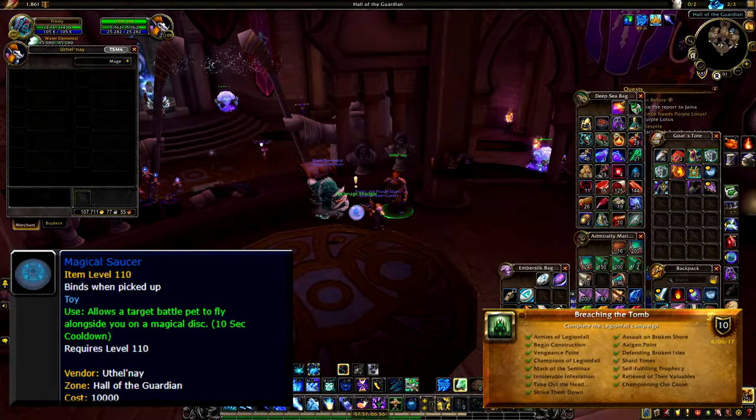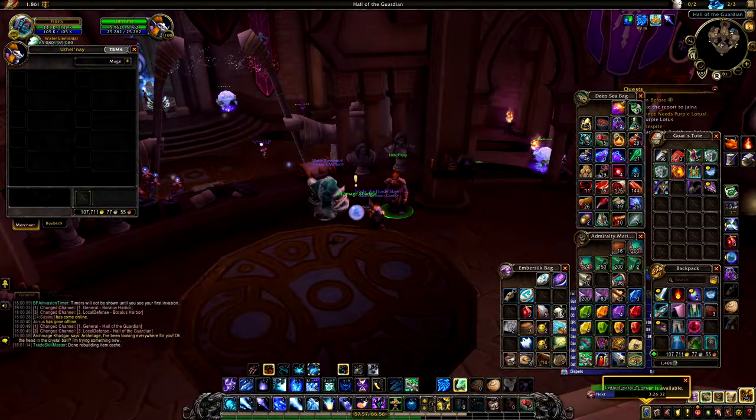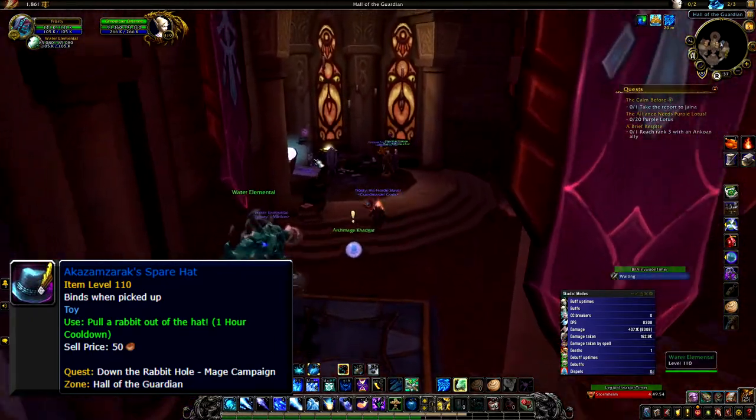So with that being said, you cannot just quickly get this with a class trial character. I mean, you might be able to complete that achievement on a class trial, but that seems like a lot of work for a character you're going to delete anyways. Next toy is the Akazamzarok Spare Hat. I'm really bad with these names.